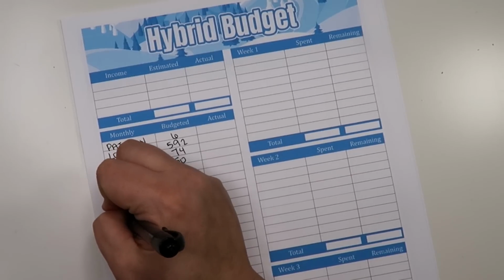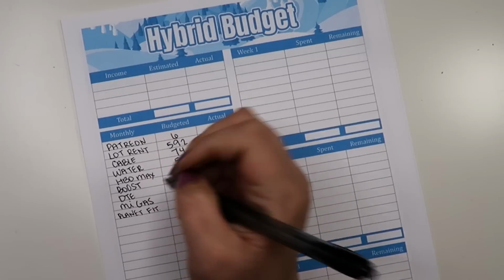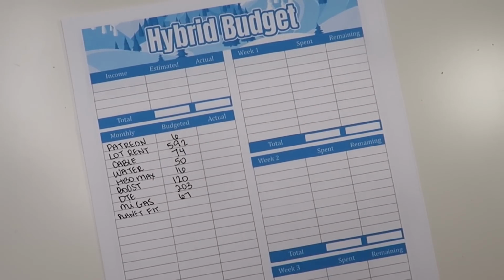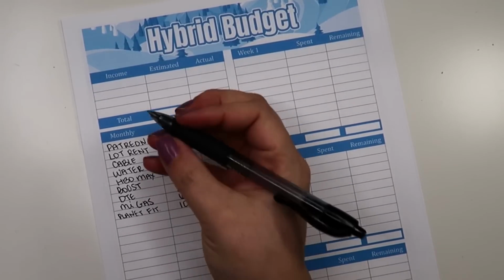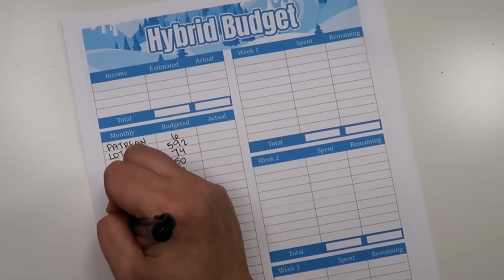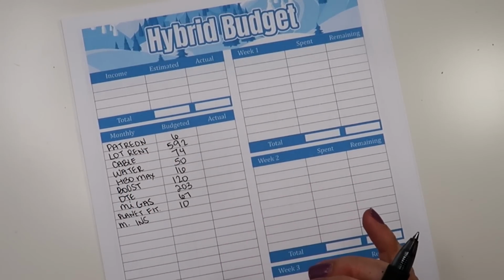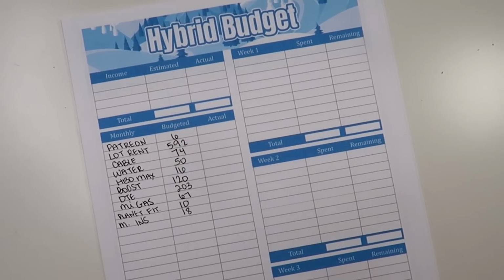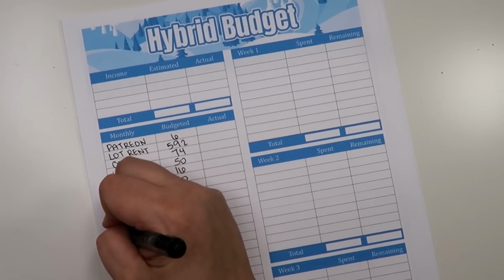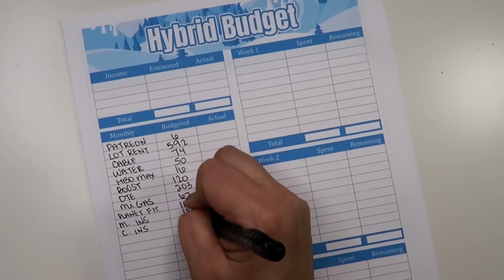I have Planet Fitness, which is my gym membership, which I haven't been going to the gym lately, but I'm hoping to get back to in the new year. And that is $10 a month. I have my husband's motorcycle insurance, and that is a super low premium. We pay $18-ish for full coverage on his motorcycle. Then we have car insurance, and for that we're going to budget $205.